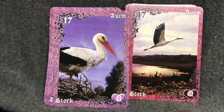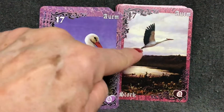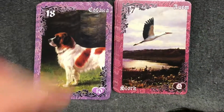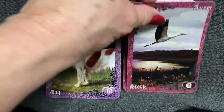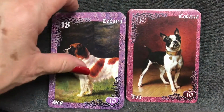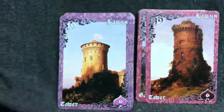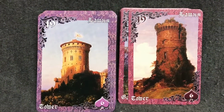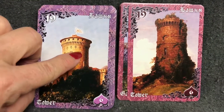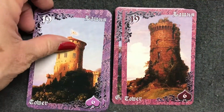Both work. This is your home and hearth stork building a nest, and this is the stork flying, moving, relocating. The Dog. Both good cards. The Tower. Both very similar. More modern, and this is more ancient and crumbled and weathered.